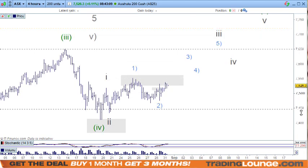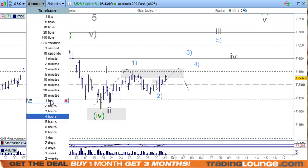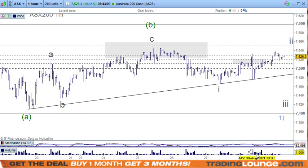And then we would need to look at this here as an A wave, a B wave and a C wave coming to here and then rolling over from there. I just don't know if it's going to push up. Yeah, so I'm not sure what to tell you about that. I don't really have a lot of answers for this.